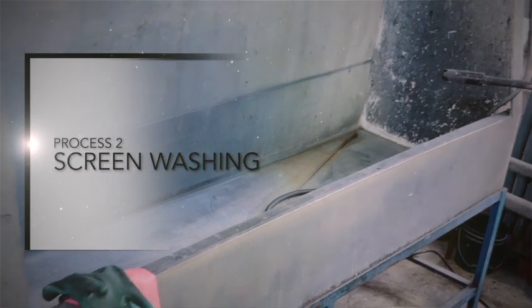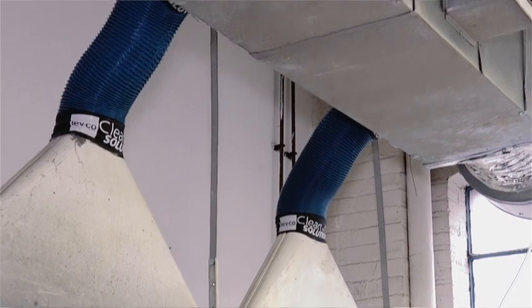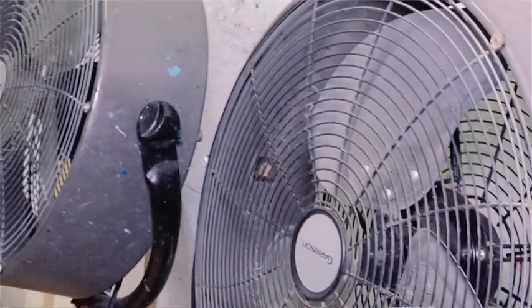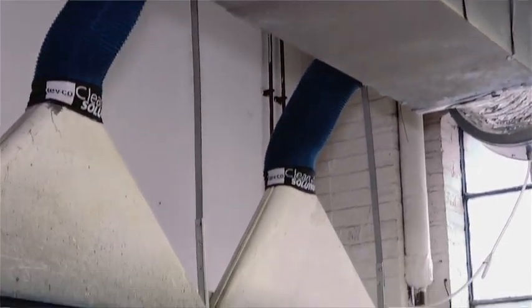Here we had a solution that was almost complete, however lacked the appropriate flow rate to capture the fumes and mist generated. So what we did here is we increased the velocity, changed the fan out, adjusted the ductwork in order to achieve the proper capture at source.